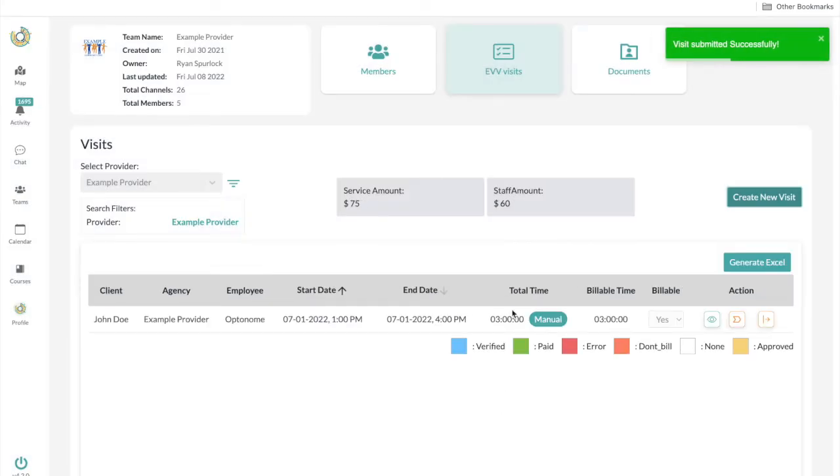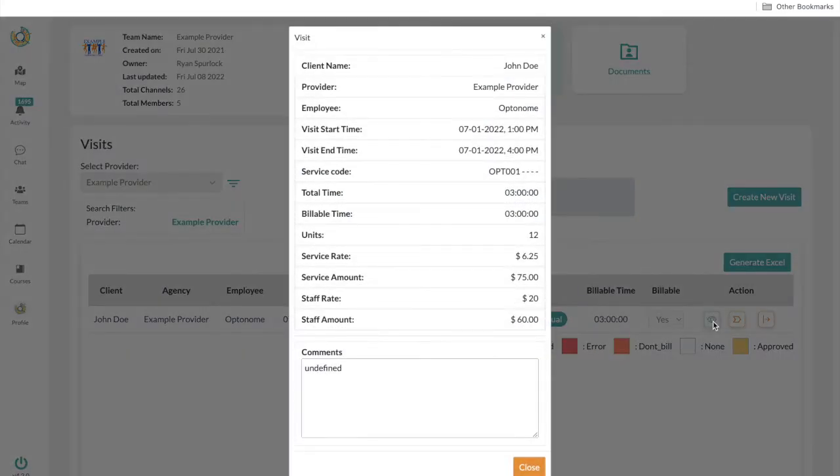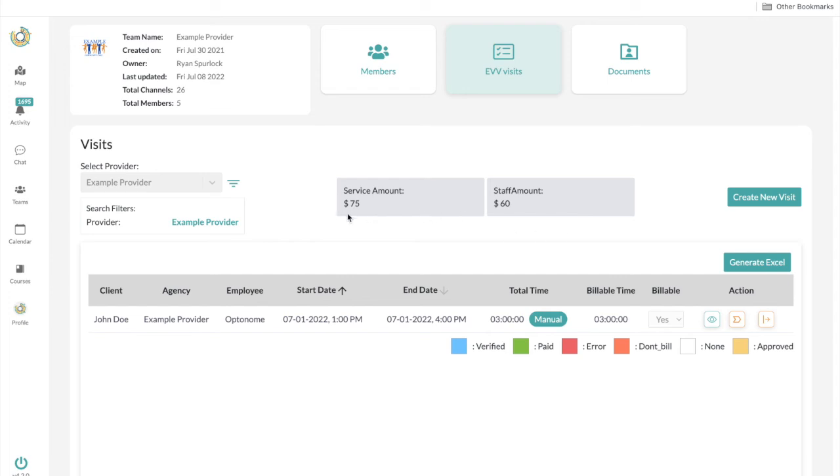Okay, so we just submitted the visit. It's going to show up right here, a total of 3 hours, and let's see your total breakdown. Because of that visit, we're able to see the total service amount automatically. Again, it's real time. So for this one visit, you made $75 and you're paying staff $20. This is passive income. You're not on site.